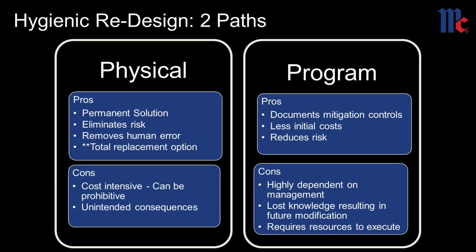So regardless of what we choose, there's pros and cons. Physical changes, again, are our best option. It gives us a permanent solution, it eliminates the risk, and it really takes human error out of the equation because we're not relying on somebody to do some work. The cons of physical changes can be very cost intensive and sometimes prohibitive. If you have so many issues, you need to completely replace equipment, that's a big issue, and you probably don't have that quick fix to do that, nor is the equipment going to be ready to go.